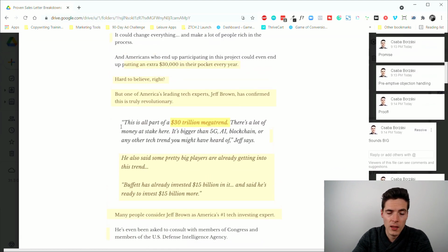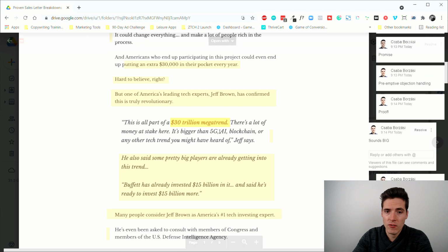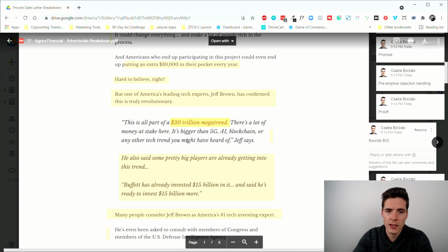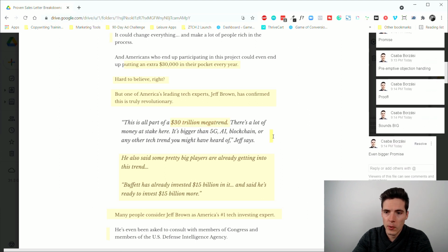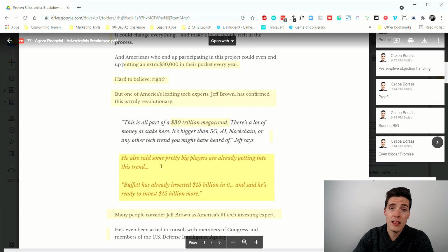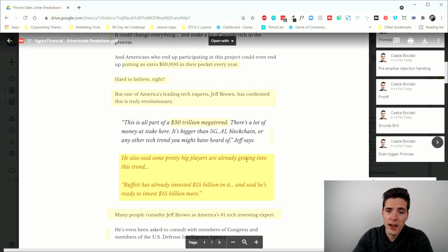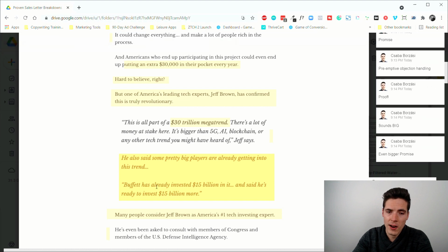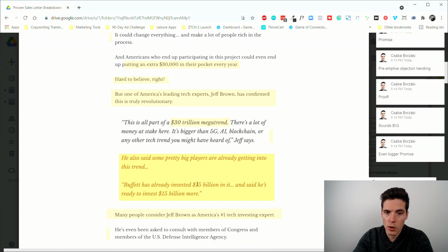And it sounds big. It says, this is all part of a 30 trillion megatrend. There's a lot of money at stake here. It's bigger than 5G, AI, blockchain, or any other tech trend you might have heard of, Jeff says. Wow, right? At this point, people are like, wow, this is serious. And then finally, we get even more proof by saying that he also said some pretty big players are already getting into this trend. Buffett has already invested $15 billion in it and said he's ready to invest $15 billion more. So even more proof.